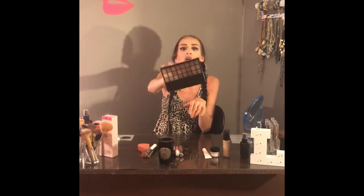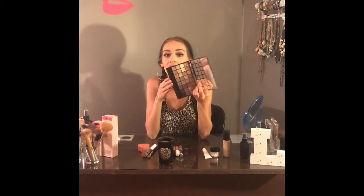This is the e.l.f. Eyes, Lips, and Face Eyeshadow Palette. Guys, I don't know what else to tell you, but I am loving this right now. It's all I want to use. I swear to God, I feel like this is all I want to use on my eyes right now.